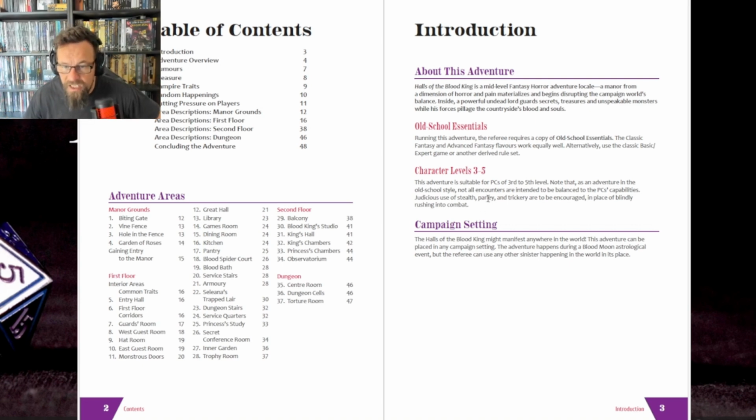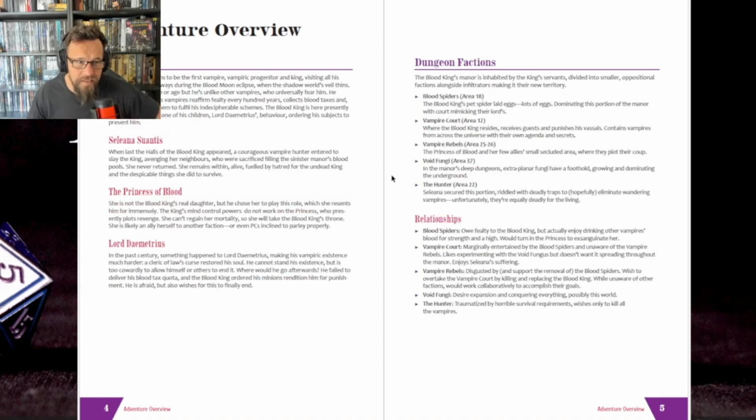It does say they need to be 3rd to 5th level. I think that's quite key. Reading through this adventure, I think a 1st or 2nd level character is going to die quite quickly. A 3rd to 5th level character is going to die quite quickly if they try to run it through, as I said earlier, as a murder hobo encounter. Players need to find allegiances, get allies, and have help to get through this adventure.